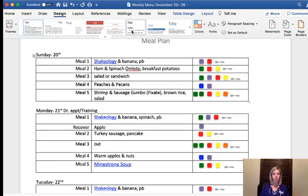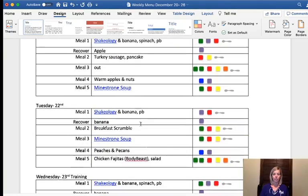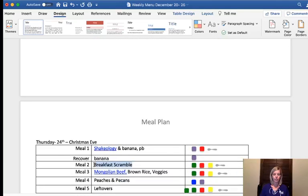potatoes. And so I'm going to go ahead and copy that. I'll probably add some mushrooms to it too. And then, like I said, I'm going to alternate that. So that'll be on Sunday. That'll be on Tuesday. Drop down to Thursday. And then Saturday.